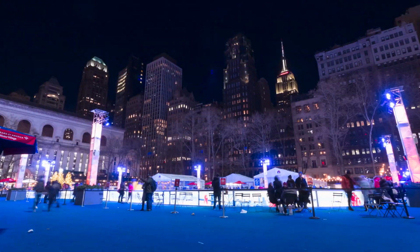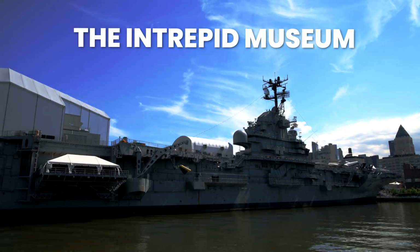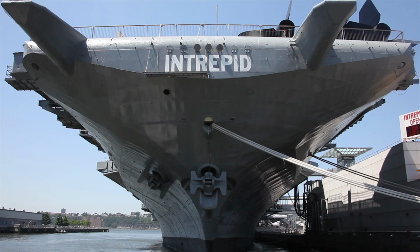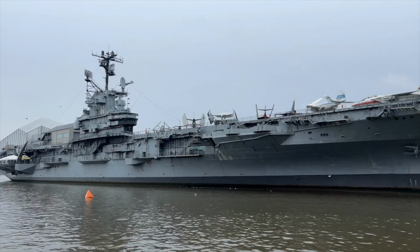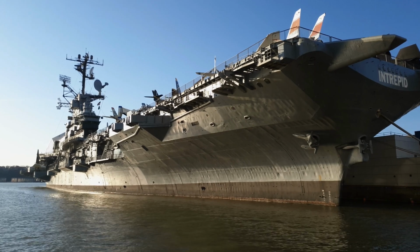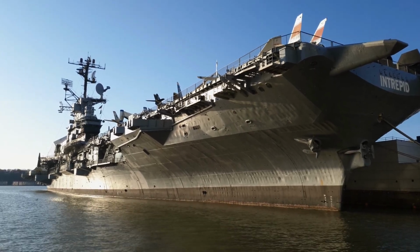Another interesting museum in New York City is the Intrepid Museum. Located on an aircraft carrier, this museum offers exhibits on aviation, space exploration, and its military history.